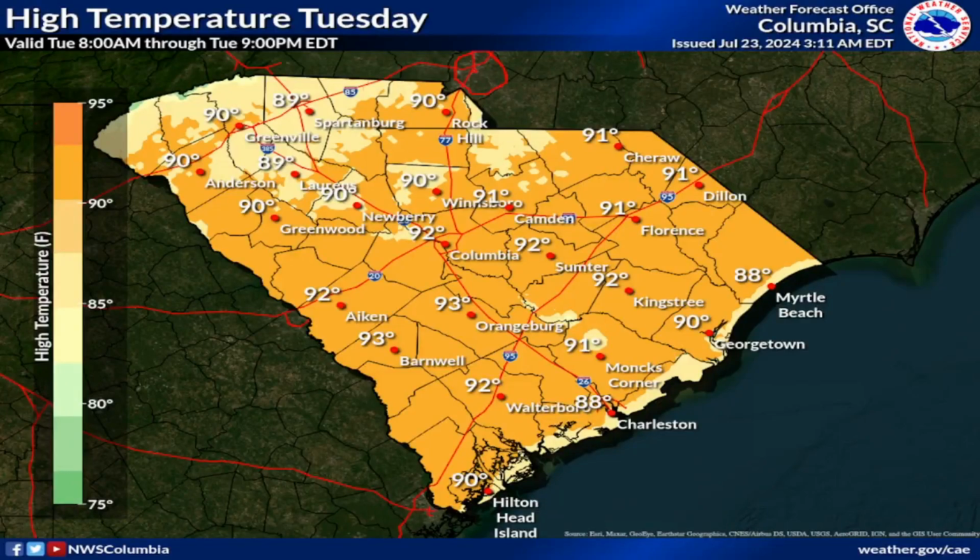Here are our high temperatures for today: around 92 in Columbia, 89 in Charleston, 92 in Aiken, 90 in Hilton Head Island, 88 in Myrtle Beach, 90 in Rock Hill, 89 in Spartanburg, 90 in Greenville and Anderson.